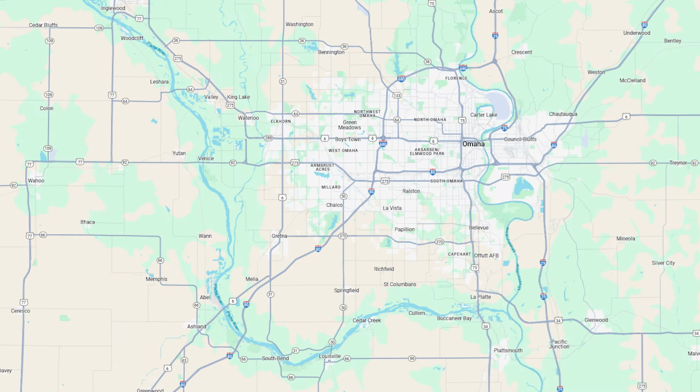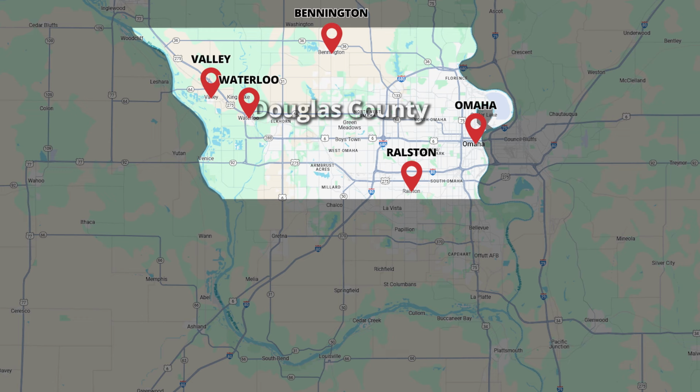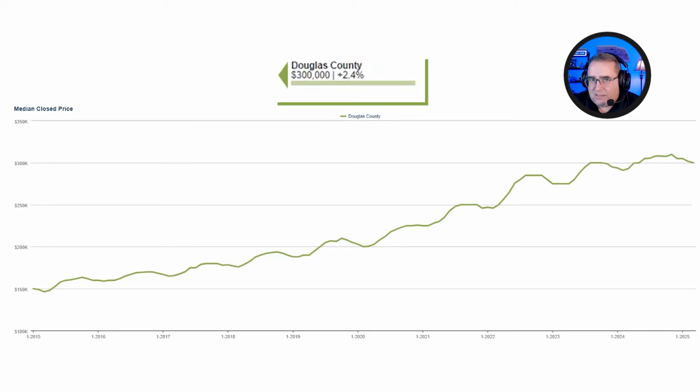Before we drill down to the subdivision level, let's look at Douglas County as a whole. Douglas County is home to the city of Omaha, the towns of Ralston, Bennington, Waterloo, and Valley, Nebraska. If we look at the median closed sales price in Douglas County over the past 10 years, we see a nice steady price increase. In this graph, we're looking at the 6-month rolling average. We do this in order to smooth out seasonality.